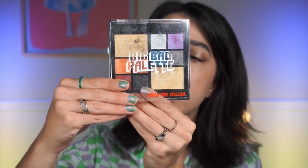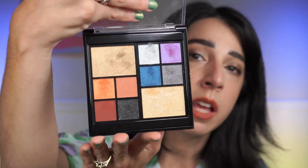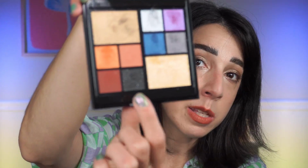And then this one is in collaboration with Megan Thee Stallion. This is the Big Bad palette. Let's go, Megan. And I really liked the shades in this one as well. This is such a fall-y quad, and you can go really light and natural with this palette. You can also go big, bad, and smoky, and there's a really pretty shimmery black in this as well that is just super fun to play with. They've made it through a few declutters, and I don't think that they're going anywhere anytime soon.